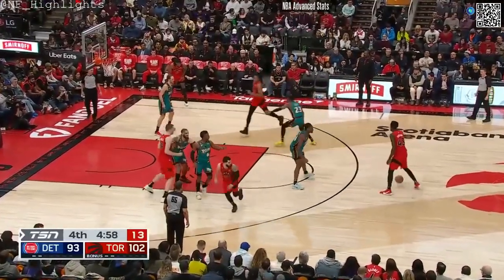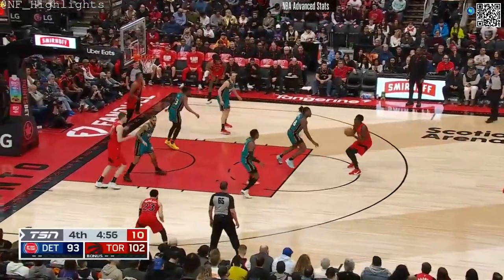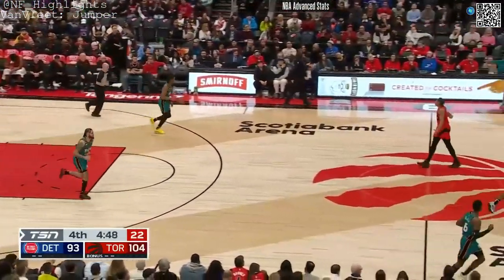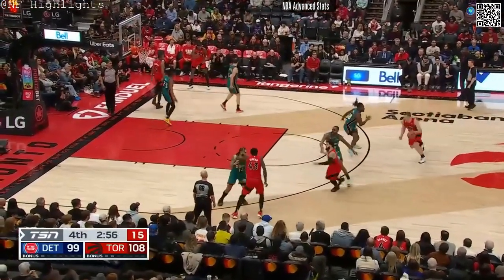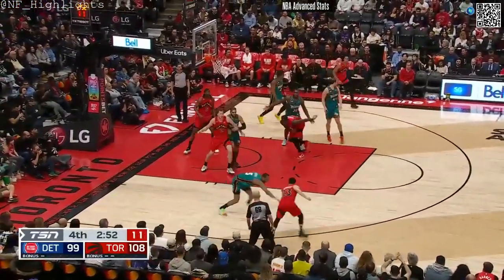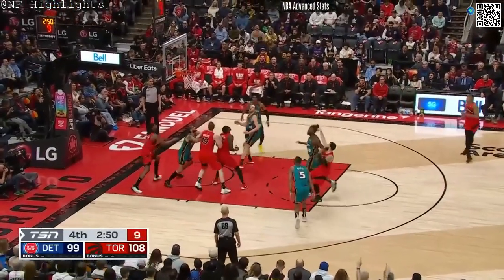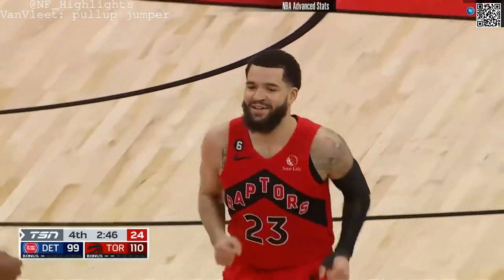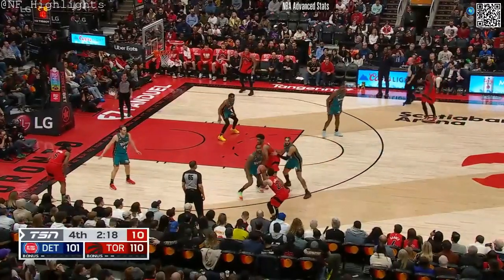OG coming back, and then you have Pirtle, and then the combination, the depth. We talked about that earlier. And there's a big-time bucket from VanVleet. I already gave you my opinion. Yeah, well, no, you're with Randy. Here's Siakam. And Fred. Foul line. Good. 33 for 23. Now, you were chatting about that the other day.